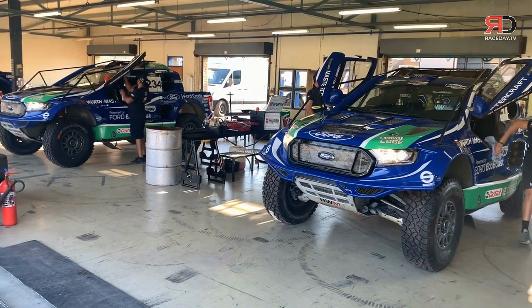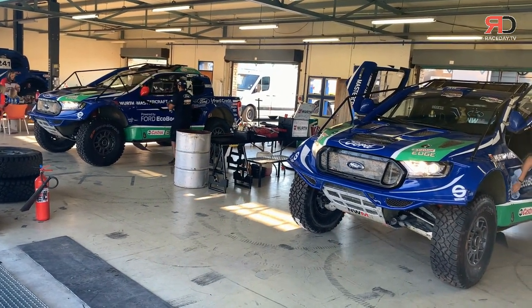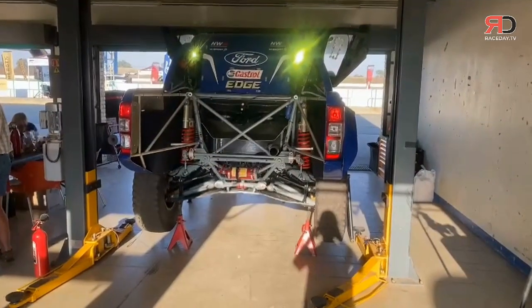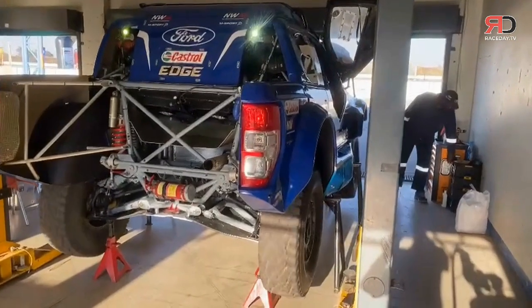Our setup time is dramatically less. It's easier to clean up. We're not worrying about gazebos being blown away by the wind. We're not worried about having to put pegs into the ground. So it's a hell of a lot easier for us. And there's not so much dust. That's a wonderful part of it.